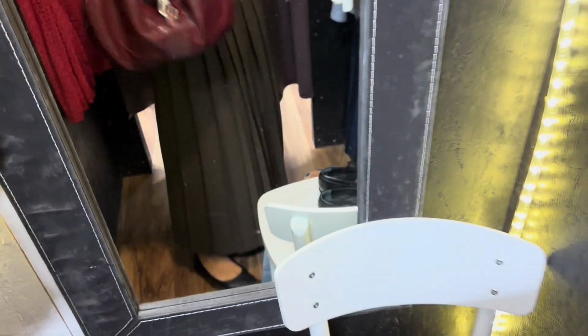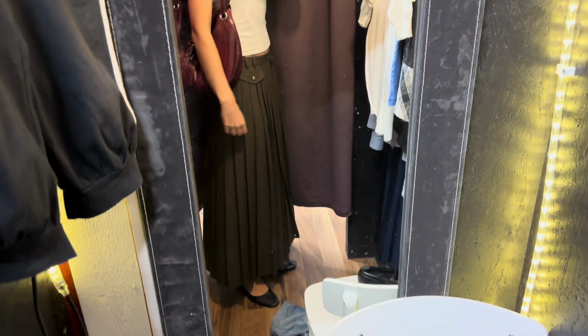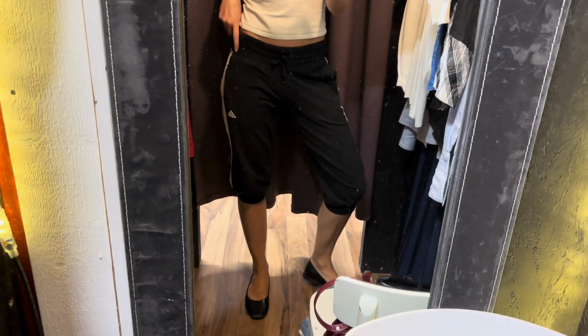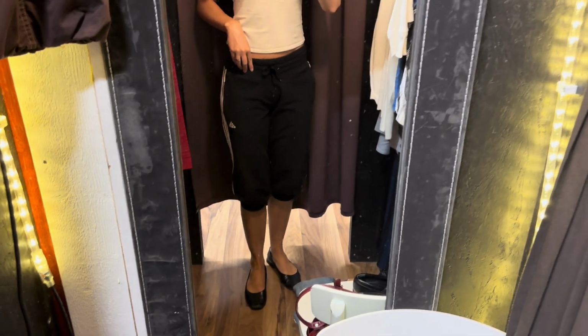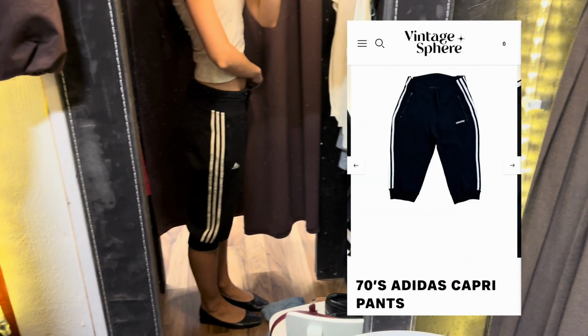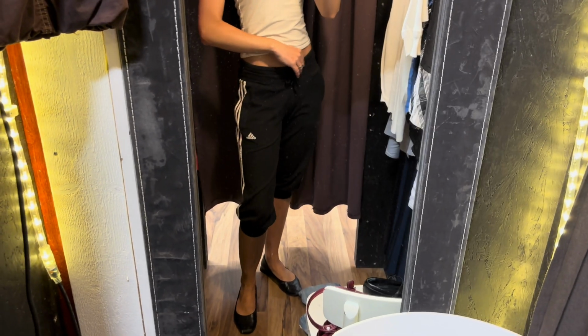But this skirt, I didn't expect it to be this good. And you know, when you reach for your bag to try it on, you know that you're really feeling it. These Adidas Capris though were not it, especially when I'm comparing them to those we have at Vintage Sphere. That is 70s Adidas vintage, and these are just not up to par.